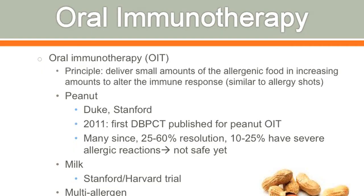Basically, the principle is that we're trying to deliver very small amounts of whatever allergenic food we're trying to cure. So in many cases, it's peanut or milk. And we administer very small amounts in increasing doses over time to try to alter the immune response.